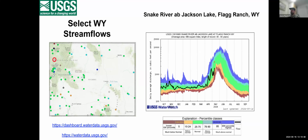And then moving over to the Snake River above Jackson Lake. So pretty higher elevation site. Things have dipped off quite a bit there in the last couple weeks, hanging in that 25th percentile, but rising back up as cooler weather's moved through the area. Things are climbing back up, and we're a couple weeks out from a normal peak there. So expect to see, as the higher elevation snow starts to melt out, that site goes up quite a bit.